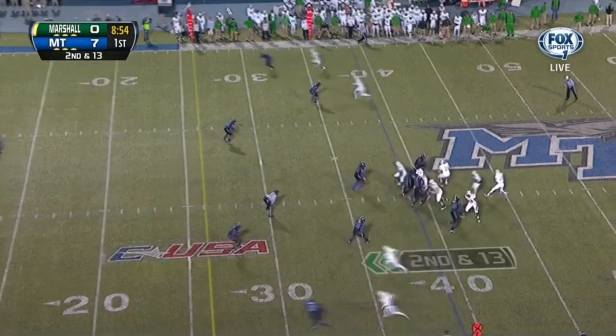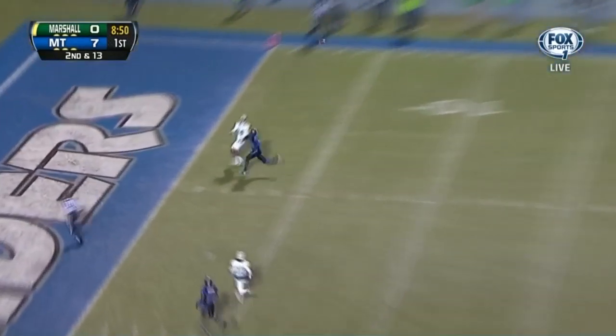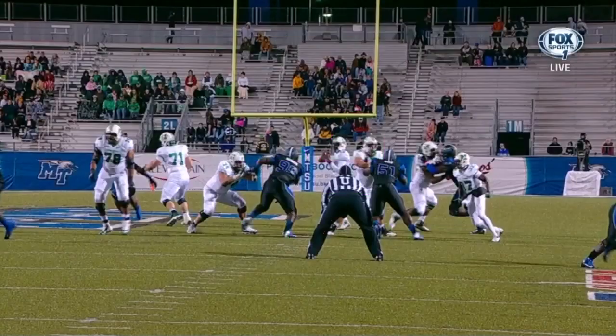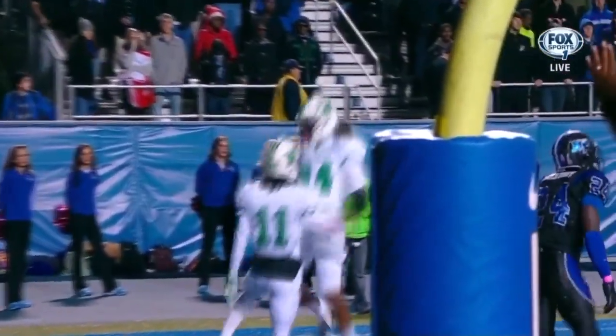Tyrone Nix. On second and 13, play action. Cato stepping up, going to the end zone. Caught! Touchdown, Jazz Kid. Cato with a great ability to come back after a negative play, not worry about it, and just heave the ball downfield. I mean, Marshall takes shots constantly.